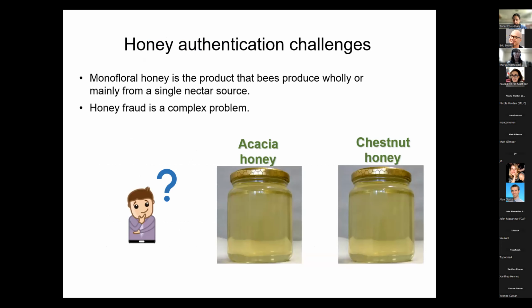So what are the challenges around honey authentication? Honey is a very complex matrix. One is around botanical and geographical identification. When we buy acacia honey or chestnut honey or heather honey, we rely on the label. The botanical identification of the honey is based on the estimate of the beekeepers, what the beekeeper thinks the honey comes from. But that's not always an accurate estimate. This is not because they're trying to deceive us. This is because they're not always sure where the bees have foraged from.